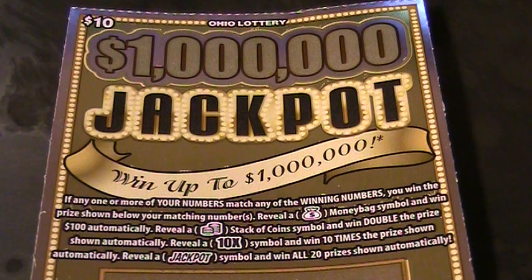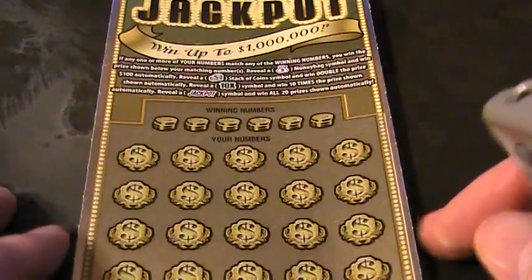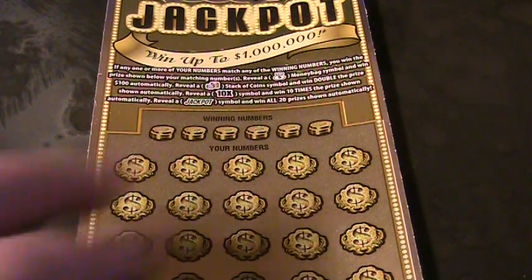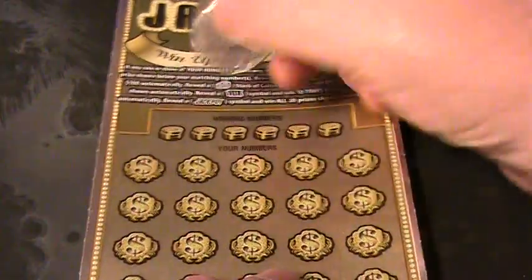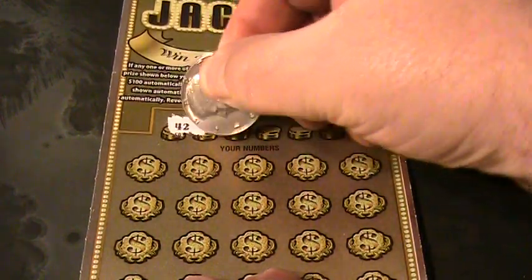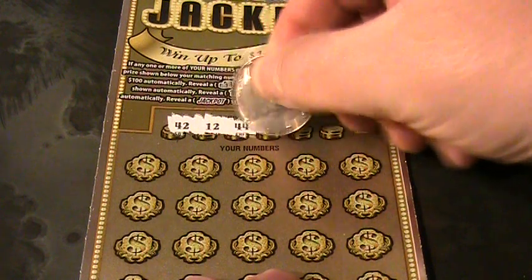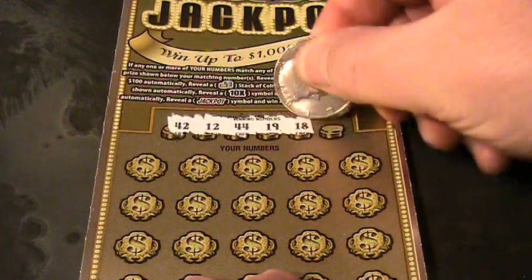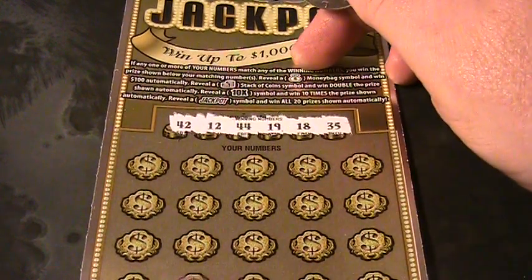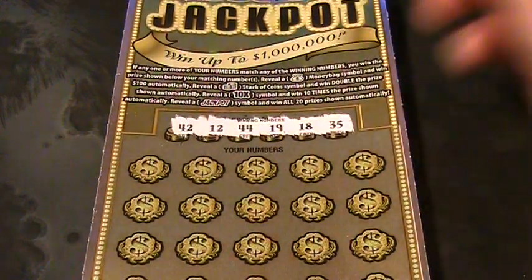All right, folks, let's zoom out a little bit here. Let's see what the winning numbers are. All right. Lucky coin here. The lucky coin. All right. Let's see what the winning numbers are. 42. 12. 44. 19. 18. And a 35. All right. Let's see what we got.